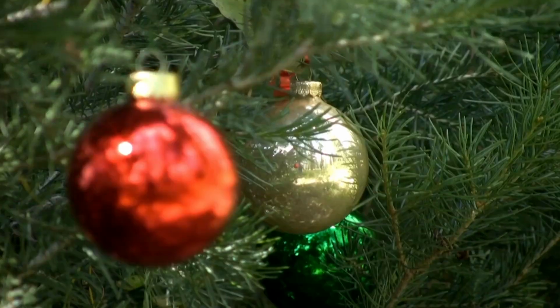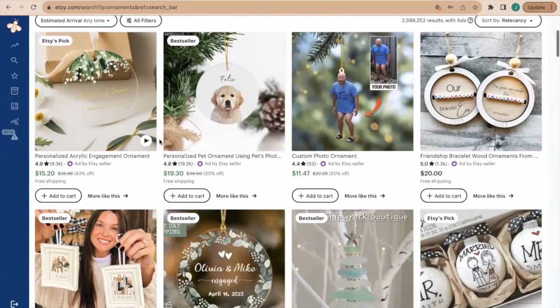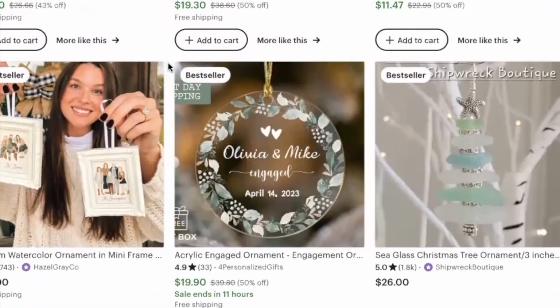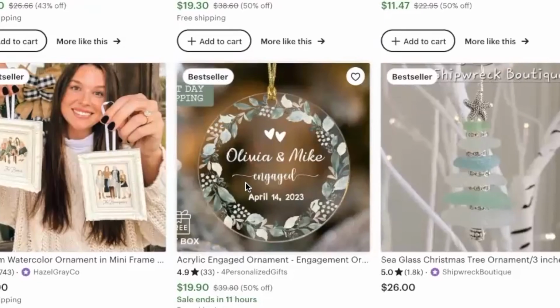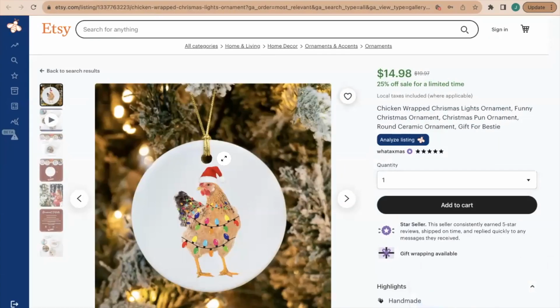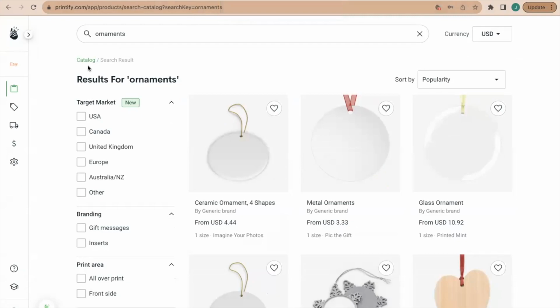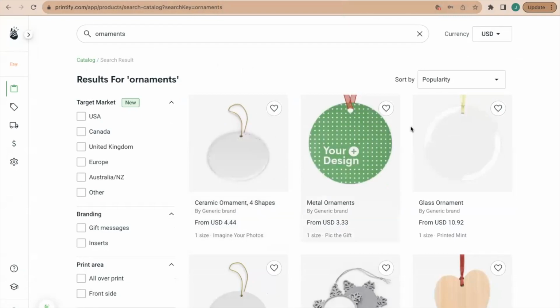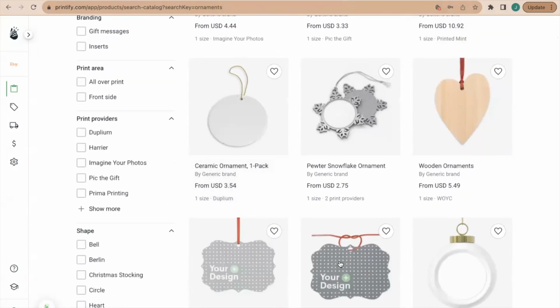First up, we have ornaments. Christmas ornaments are a fantastic Etsy product because they're sentimental and customizable, and people love to decorate their trees with unique ornaments, and you can offer them just that. Whether it's personalized family names, cute holiday designs, or even custom pet ornaments, the possibilities are endless. I use Printify to fulfill all of my Etsy orders, and they actually have a variety of really great quality ornaments for you to put your designs on and sell through print on demand.